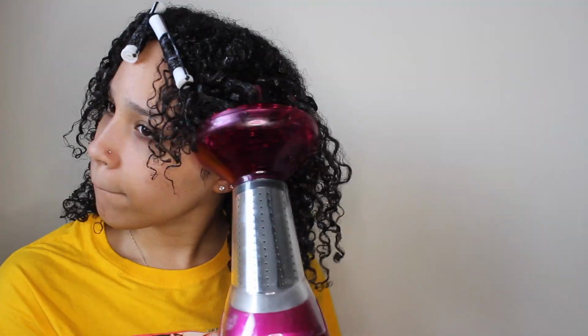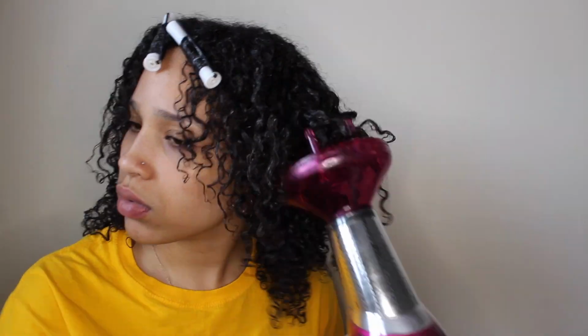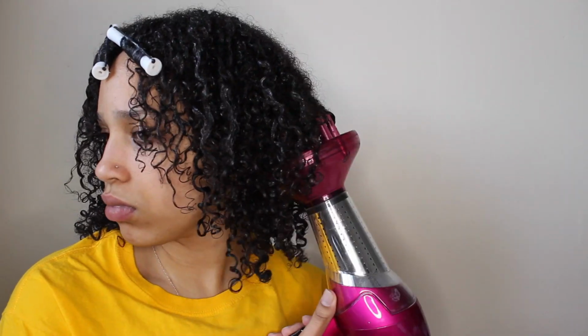So most of the time I do a mixture of diffusing and air drying because if I did diffuse all of my hair, it would take a really long time. And at this point in the process, I'm usually over it. I'm ready to be done. My hair could just air dry, so it's lucky that I'm even diffusing.